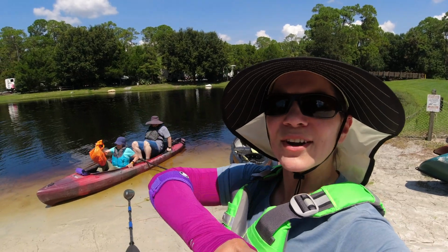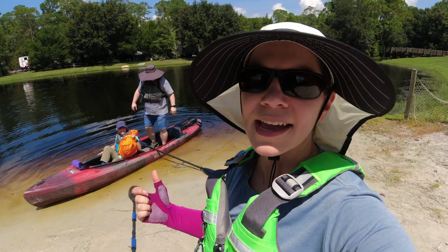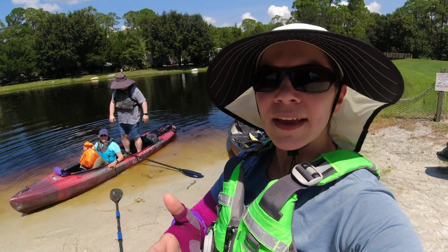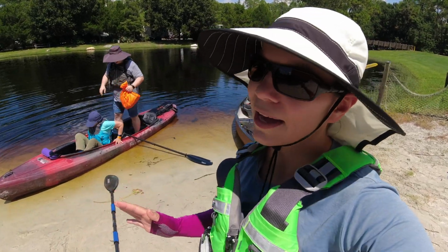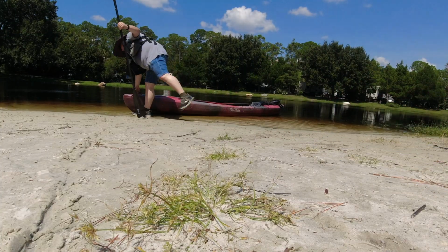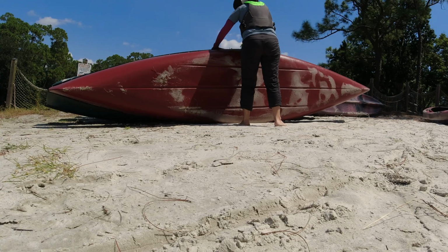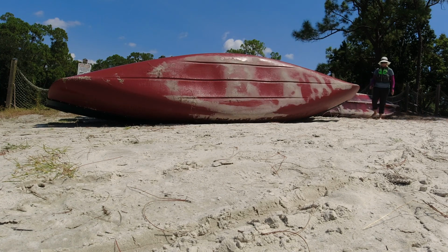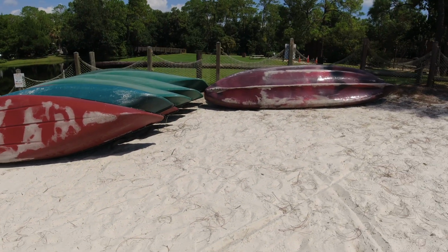All right, so we just finished our paddle here at Fort Wilderness and it was awesome. Using the kayak paddle definitely worked better in the canoe for sure. This is a great activity here at Fort Wilderness. It's really inexpensive, and it's just a chill, cool paddle around the park. And we put our boats back.